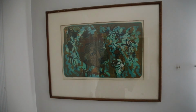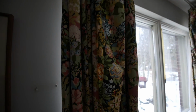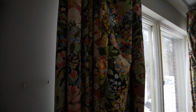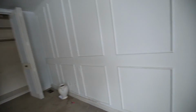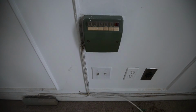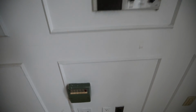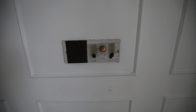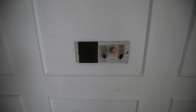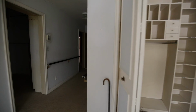Yeah, check out that one. This thing. No idea what that is. I'm going to leave it alone. Don't know what that is. Intercom, I guess, maybe. Crazy stuff. This place is amazing.